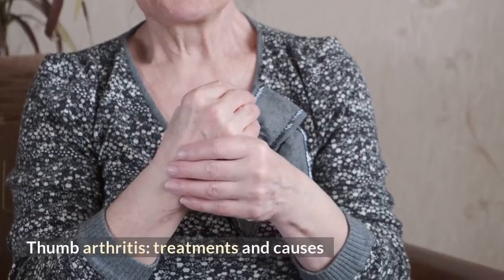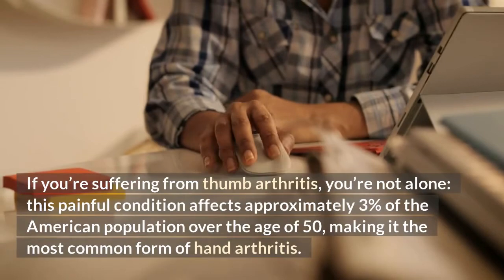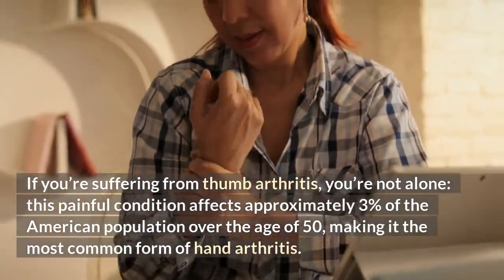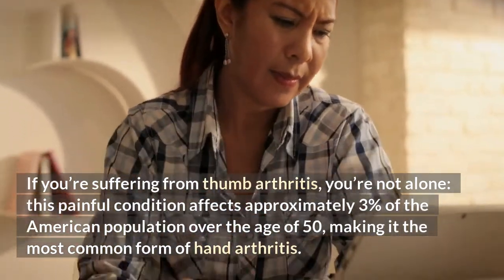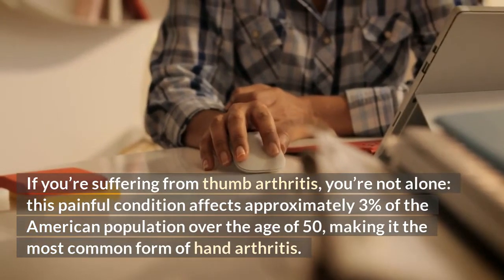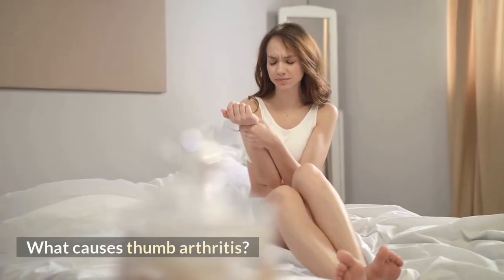Thumb arthritis. Treatments and causes. If you're suffering from thumb arthritis, you're not alone. This painful condition affects approximately 3% of the American population over the age of 50, making it the most common form of hand arthritis. What causes thumb arthritis?